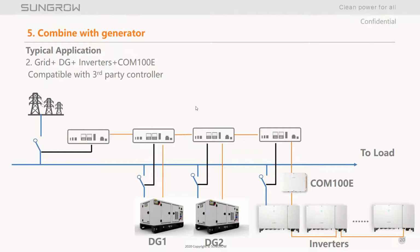The controller, I think they can synchronize on both the synchronized and unsynchronized generators, and not only the DC generator, every kind of generator. I think the controller has very big adaptability to each kind of generator.